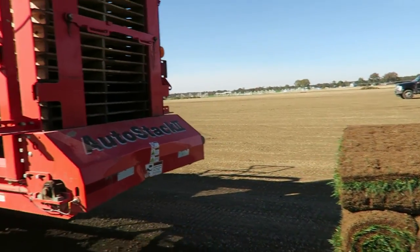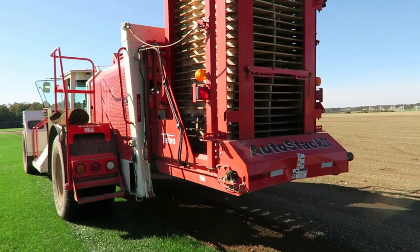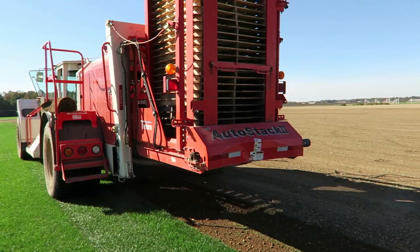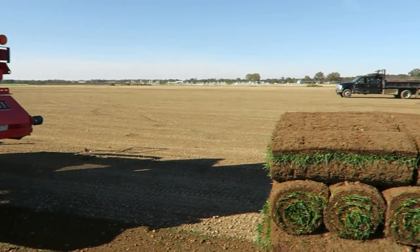But another one will feed in. And by that point, 10 more pieces will be put in. So there's 600 foot.